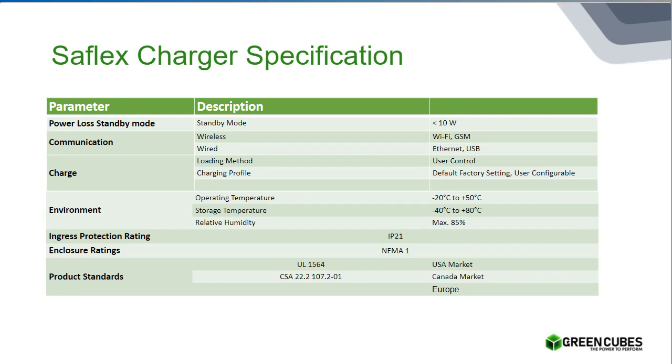We support UL 1564 for the North American market. So those are just some highlights, and really, as I mentioned, these two slides are for anyone who gets a PDF copy and they want to look at the speeds and feeds.